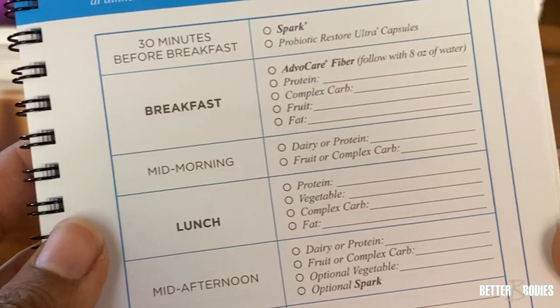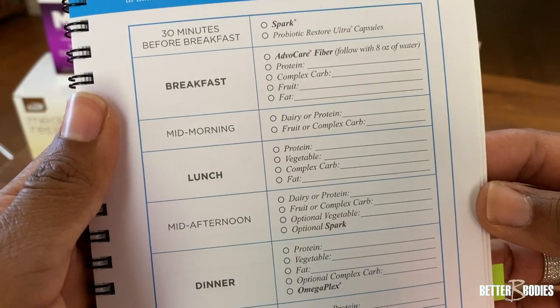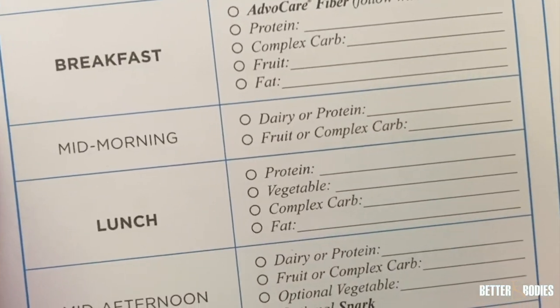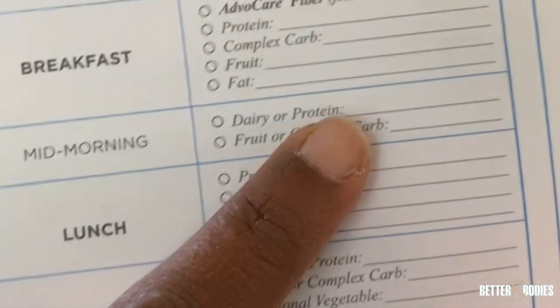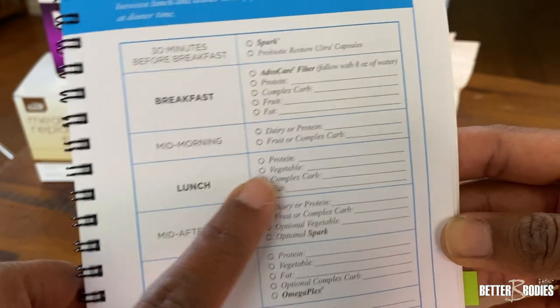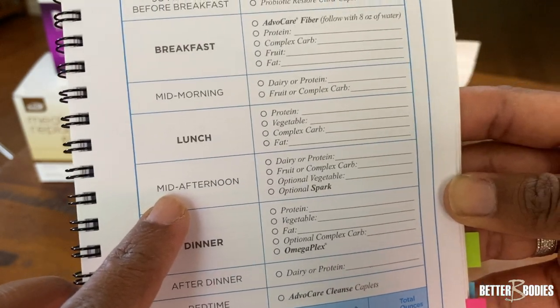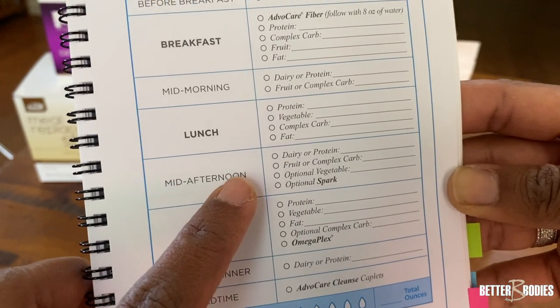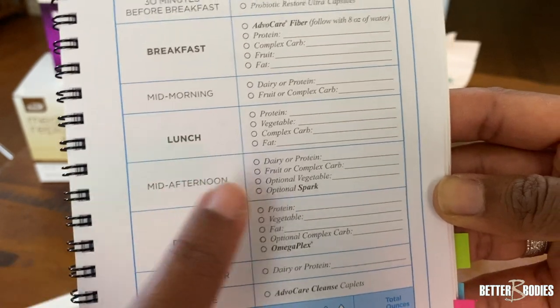Mid-morning, okay, you're gonna continue to fuel your body with healthy food. Choose a dairy or a protein, a cheese maybe, or some meat, fruit, or a complex carb. Fill them in the day before and feel prepared. So for lunchtime, another protein, a vegetable, a complex carb, and a fat. Mid-afternoon, another snack, a dairy or protein, a fruit or complex carb, an optional vegetable, and an optional spark.